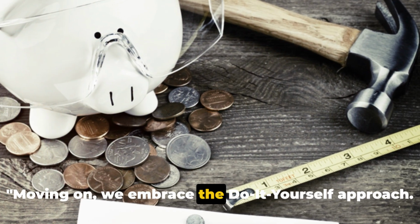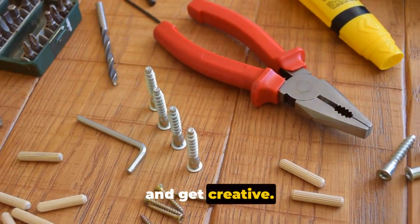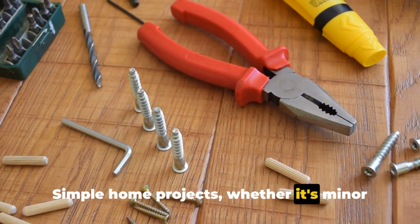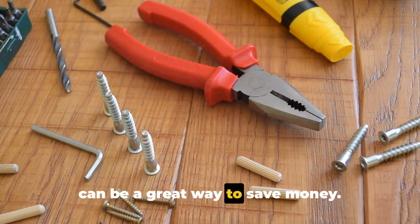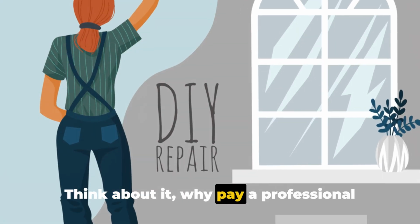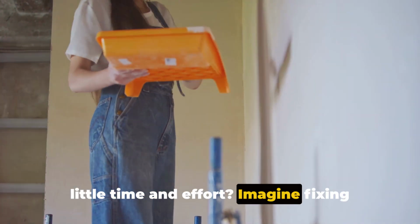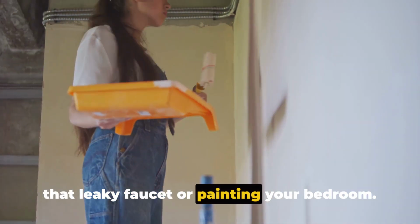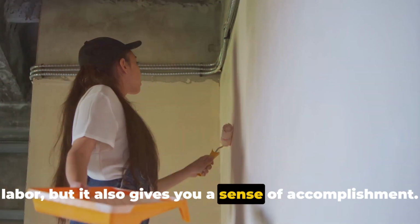Moving on, we embrace the do-it-yourself approach. Now it's time to don that handyman hat and get creative. Simple home projects, whether it's minor repairs or creating unique homemade gifts, can be a great way to save money. Think about it. Why pay a professional for something you can do yourself with a little time and effort? Imagine fixing that leaky faucet or painting your bedroom. Not only does it save you dollars on labor, but it also gives you a sense of accomplishment.